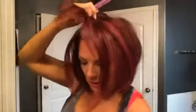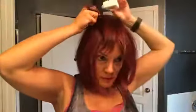Let's do the back. Do one more layer. Okay, then once it's all in, you can kind of feel it. It feels kind of cool. You work your way through it. So, you see what happens here? It just kind of poofs out your hair. But look, I've got all this amazing volume. I'll show you the back. See that?